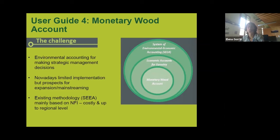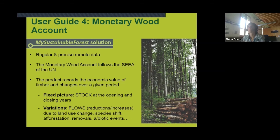Also, one possible problem that the people building these accounts typically find is that they are based on national forest inventories with all the possible problems that these might entail: they are costly, or are up to regional level, not in lower resolutions. And when there is a crisis, maybe the budget can vary. So relying on remote sensing might be one of the solutions, and this is what we are providing here. Based on more regular and precise remote data, we can provide this type of information not only in tables but also geolocated.